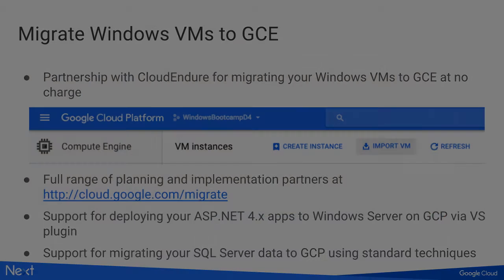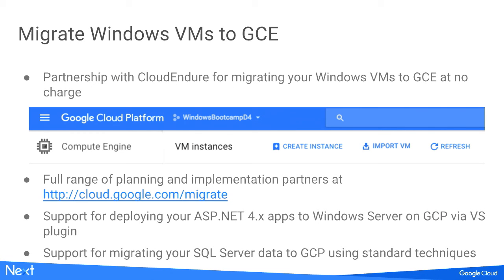Now let's talk about bringing your VMs to GCE. A lot of customers have existing VMs on-premise that they want to bring over to GCE. And we have a great partnership with CloudEndure, which will migrate your Windows VMs to GCE at no charge. Could that be better? We recommend that you go into our UI on our Cloud Console. Right next to creating an instance, you'll have a nice button there which says Import VM. And you will be able to follow a very simple process to bring over your Windows VMs. We have a full range of planning and implementation partners, so really encourage you to go check out cloud.google/migrate for details or come up and ask me questions.